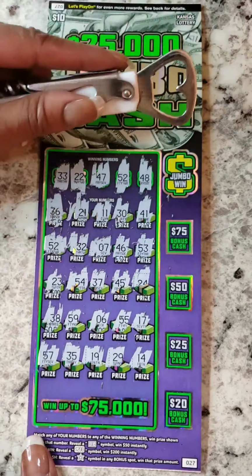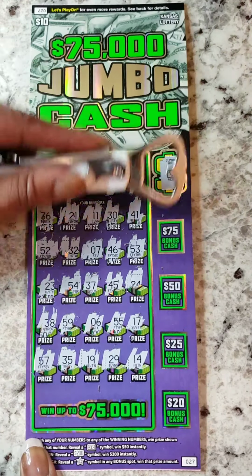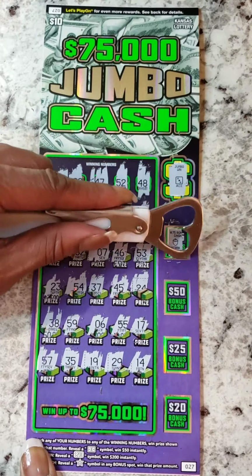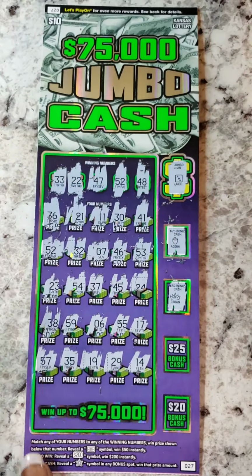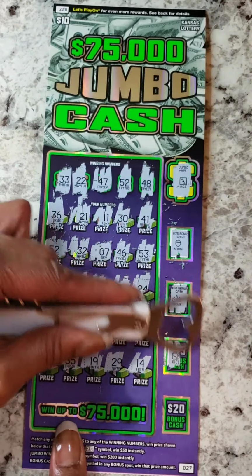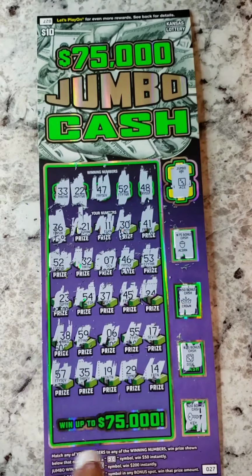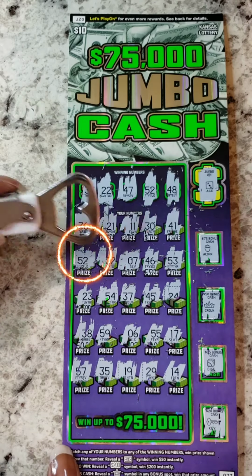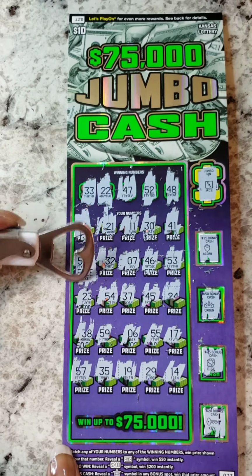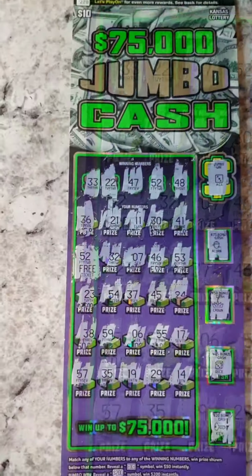All right, let's go ahead and scratch off this jumbo win. $75 bonus. $50, holla. $25 and $20, no bonus, but we did get this 52 over here. Let's see what we got. A free ticket. Oh well, we'll be happy with that. That's $10. It's better than nothing.